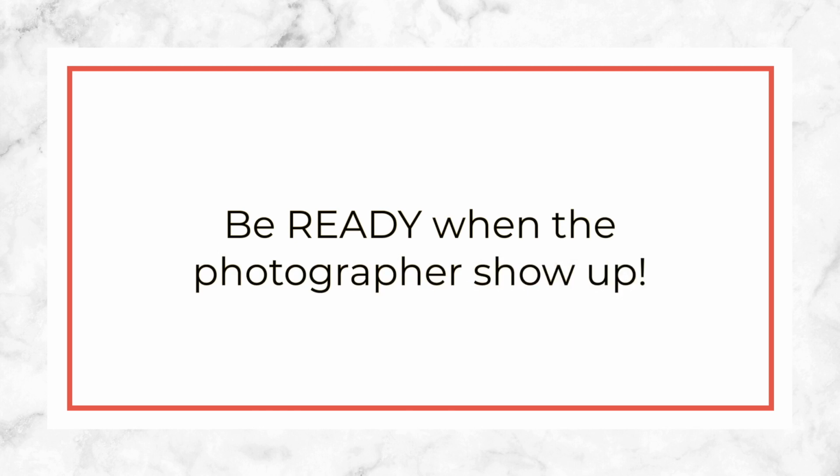Ask your photographer how they will deliver the finished photos and how quickly. You'll need the photos formatted for both the web and your flyer. When you book the photographer, make sure and be ready. You don't want your photographer to help you clean up when they show up.